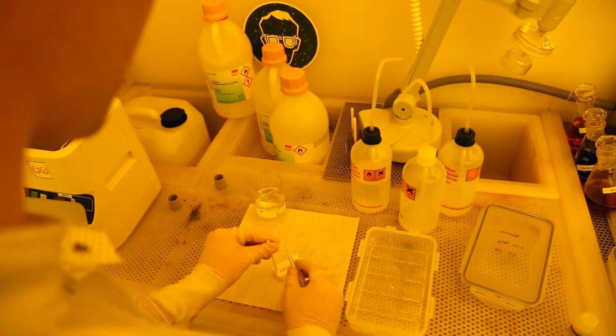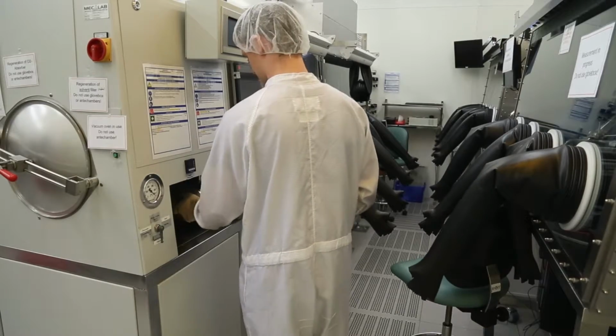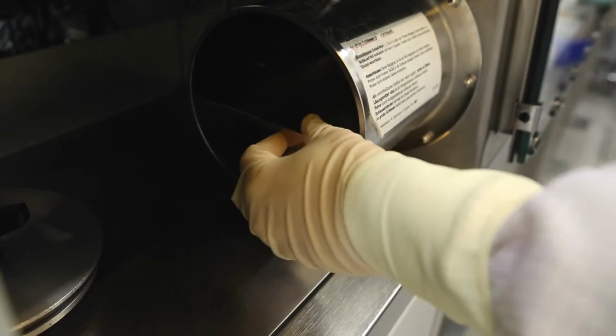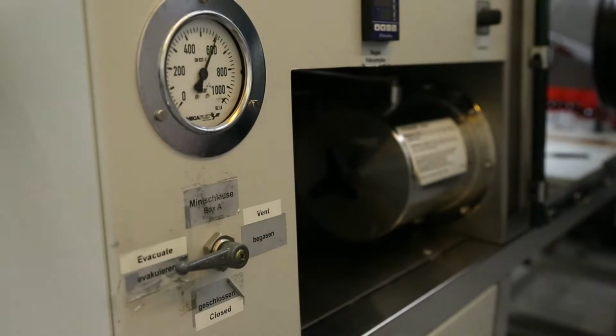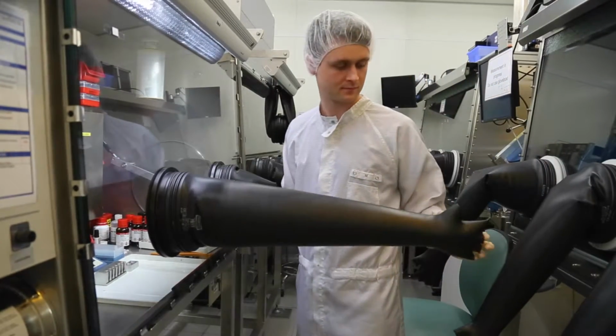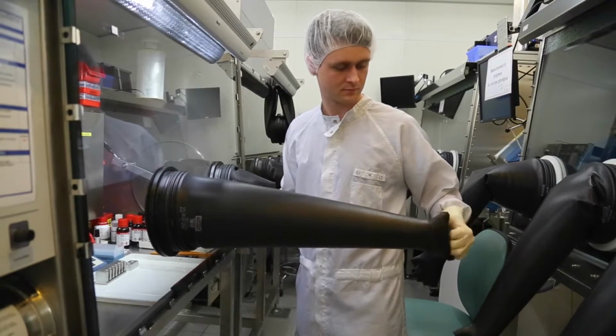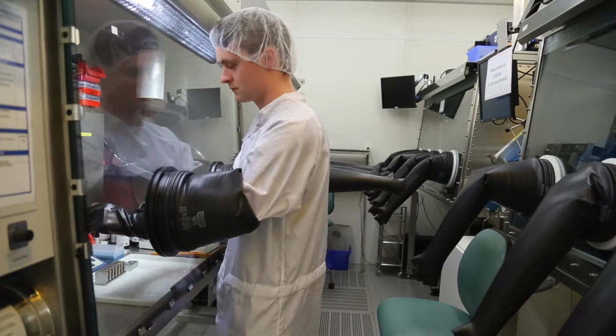Before the active layer of the solar cell can be applied to the glass plate, different components have to be mixed together. For this purpose, Daniel Baro inserts an empty vial into the glove box. A vacuum is created to ensure that the box is devoid of oxygen. Scientists at the Light Technology Institute are currently conducting a large-scale project on the sustainable production of organic electronics involving the use of non-hazardous solvents.